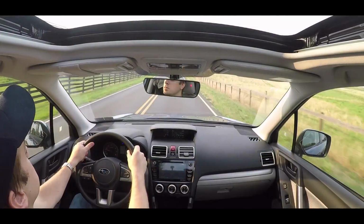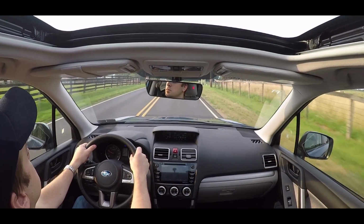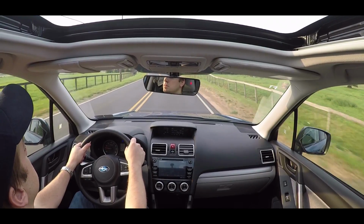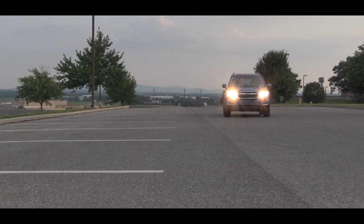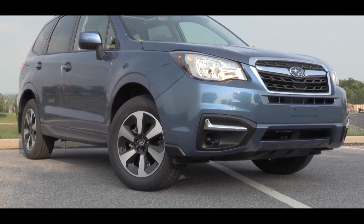And one more thing I did want to add, when it comes to the suspension setup, if you do go with the 2-liter turbocharged engine, that one does come with a sport tune suspension as well for a little added handling on those back roads. But now enough with the driving dynamics, let's check out the exterior. Up front, let me first start with all the off-road features I just went over.